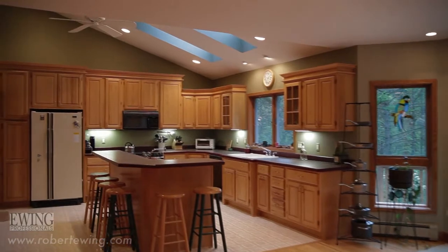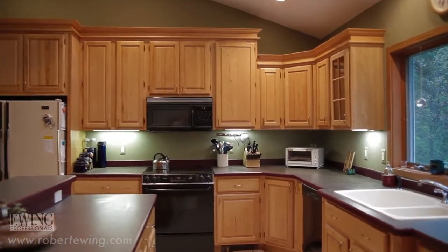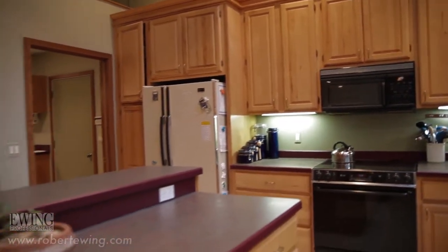With a wide open floor plan filled with hardwood floors, the kitchen, formal dining area, and soaring two-story great room are an entertainer's dream. The perfect space to enjoy friends and family or host holiday dinners and parties.